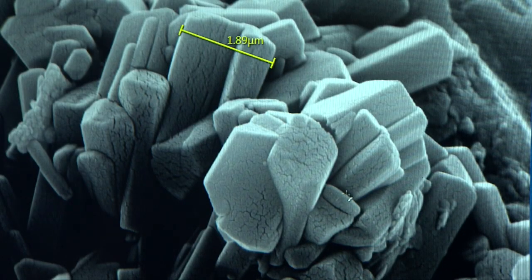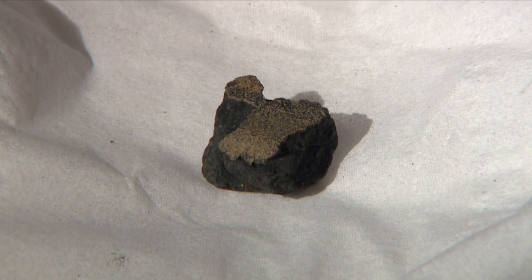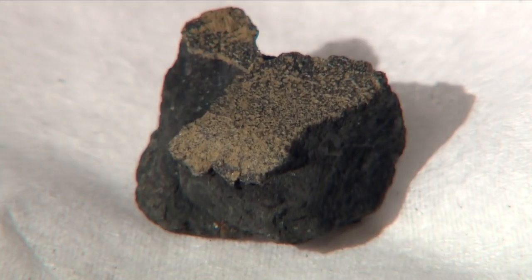Next, the Cambridge team offered samples to scientists in the US and Germany. These tests could help answer a key question. Did some of the ingredients that triggered life on Earth arrive on rocks from outer space? Richard Westcott, BBC News, Loughborough.